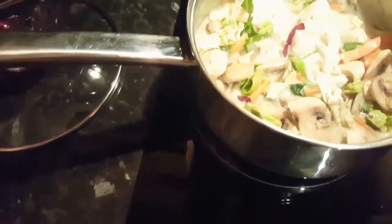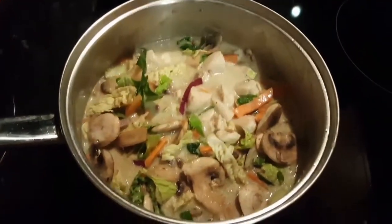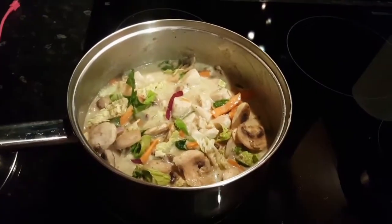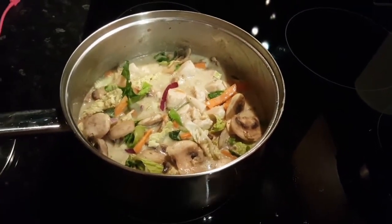What I'm going to do is turn it down and let that simmer for a few wee minutes until the veggies become a little bit softer. And the rice, well, the rice and quinoa, is pretty much done, so I'm going to be plating up soon. Yay!